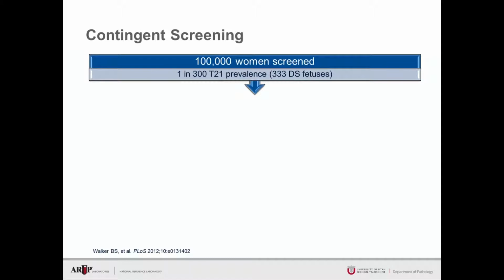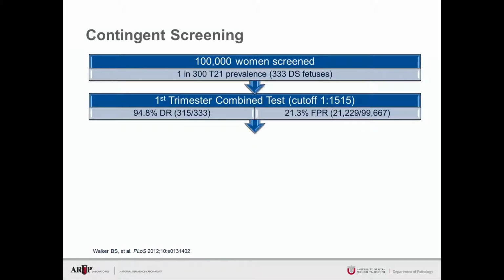Imagine we're screening 100,000 pregnant women in the general obstetrical population, and we'll assume a prevalence of Down syndrome of 1 in 300, which would mean that of those 100,000 women screened, there would be 333 Down syndrome pregnancies. If we screened everyone first with the first trimester combined test, but we decrease the cutoff that we use to identify an abnormal screen, if we decrease that to 1 out of nearly 1,500, we get a very high detection rate, nearly 95%. In other words, we would detect 315 of those 333 affected fetuses.